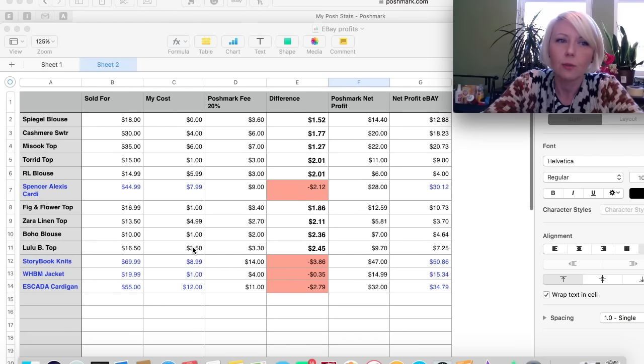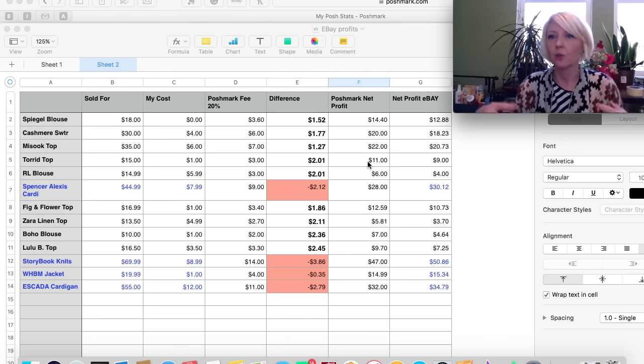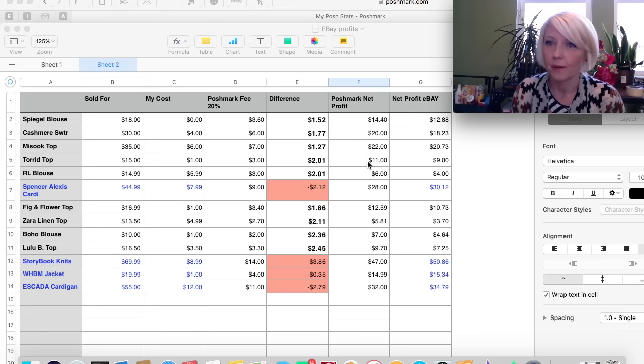Naturally, it's too early to really tell, but this torrid top, I would have made more money on Poshmark. Why am I doing this to myself? So, yeah. Like I said, it's not enough data to make huge decisions, but it's enough for me to rethink what I'm posting on eBay and what makes sense and what doesn't. Especially if I put Kyra into the equation with the $2, I'll be losing money. So that's where I'm at.